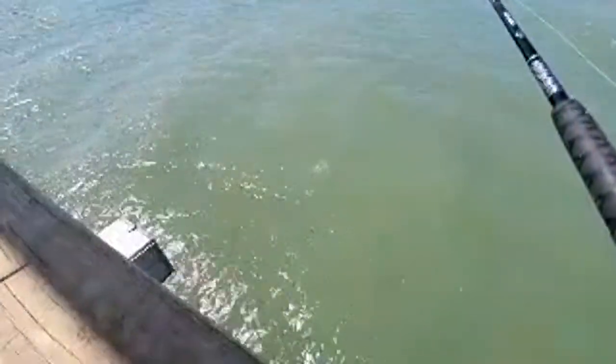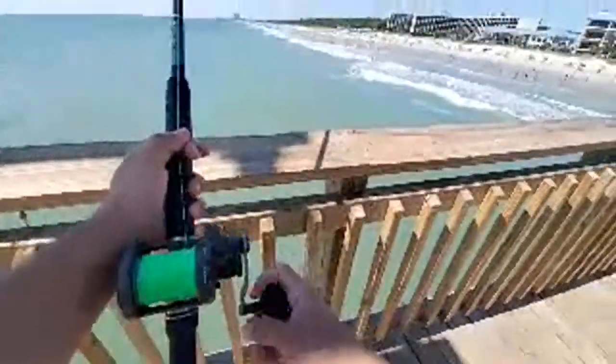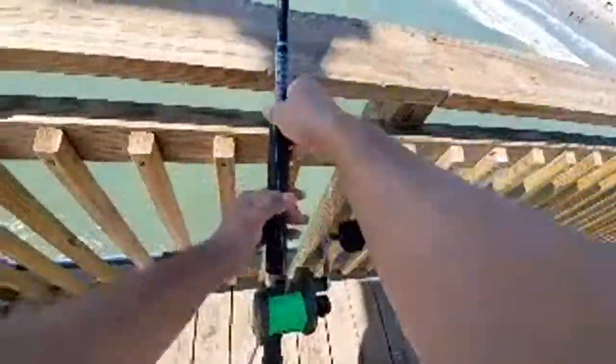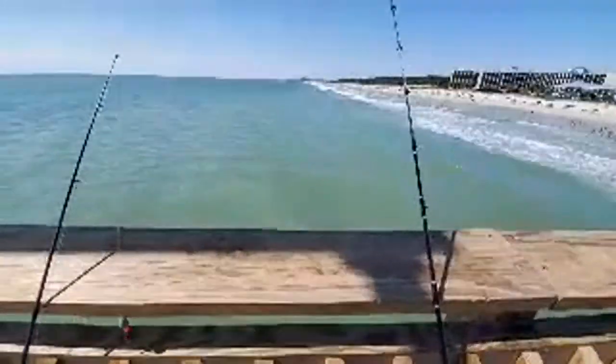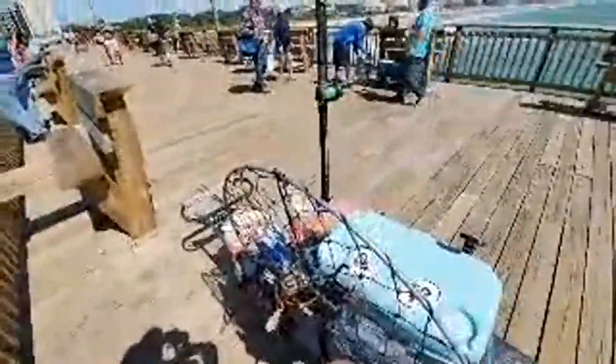Another pompano right there. That's a good size one. Another good one.